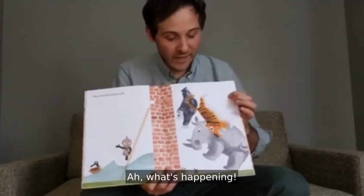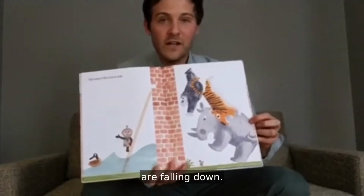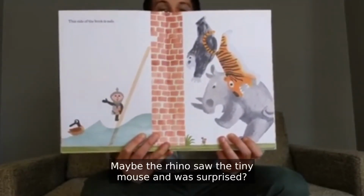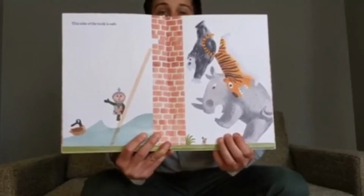Oh, what's happening? All the animals on the other side of the book are falling down. Why do you think that happened? Yeah, maybe the rhino saw the tiny mouse and was surprised.